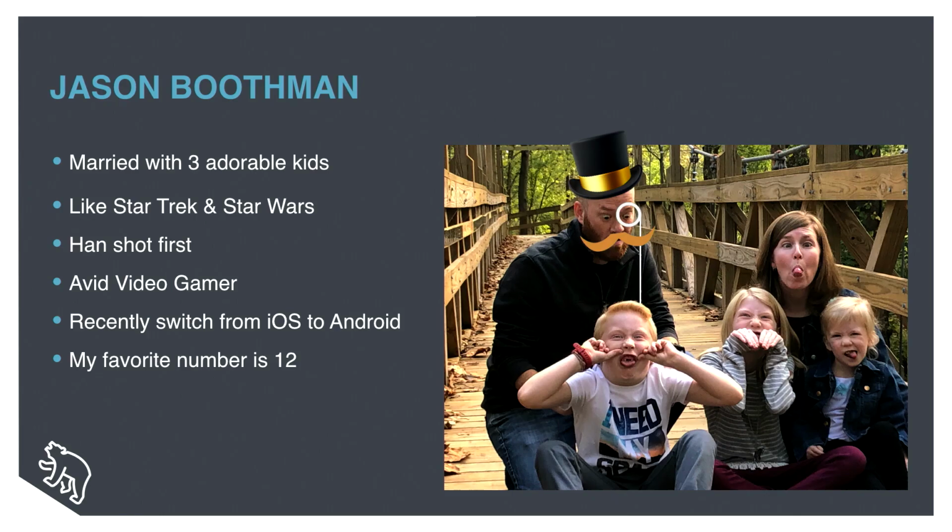So this is some more info on Jason Boothman. He's married, he's got 3 adorable kids. He likes Star Trek first over Star Wars, but he likes them both. Han shot first, avid video gamer. Recently switched from iOS to Android development. Or not development, I guess he just has an Android phone. His favorite number is 12. So that's good to know, I guess.